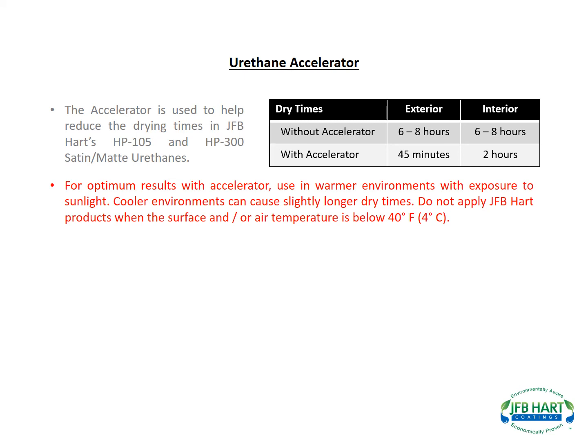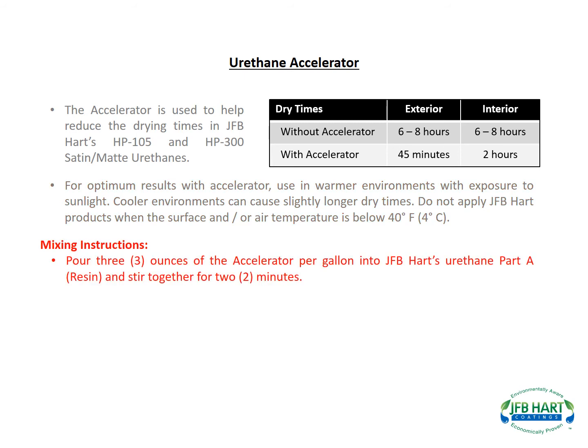Do not apply JFB Hart products when the surface and/or air temperature is below 40 degrees Fahrenheit. Mixing instructions. Pour 3 ounces of the accelerator per gallon into JFB Hart's urethane Part A resin and stir together for 2 minutes. Once thoroughly mixed, follow JFB Hart's recommended mixing instructions.